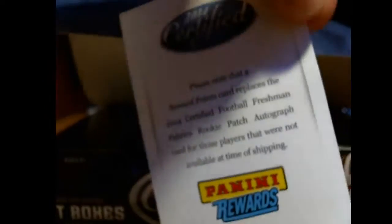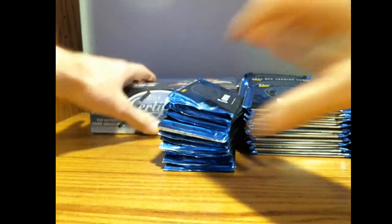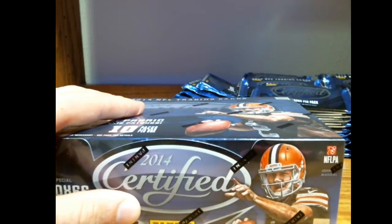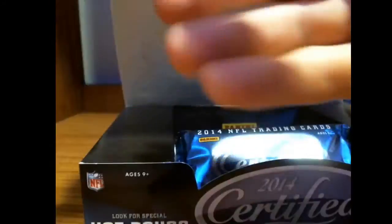Here's another one of those notes. Not always, but sometimes. I've had it where they put them in there and I didn't get any points, but I got the fabric instead. Let me just take a look at this message quick. And here's another one of those there. So, let's see here.